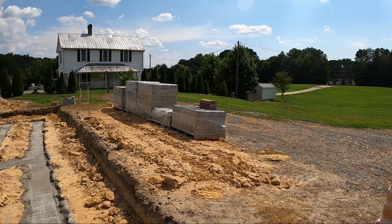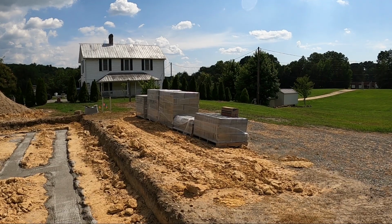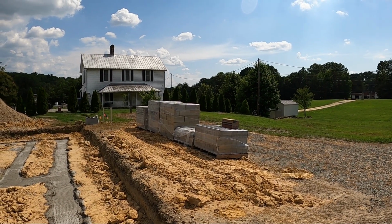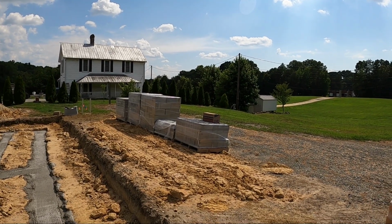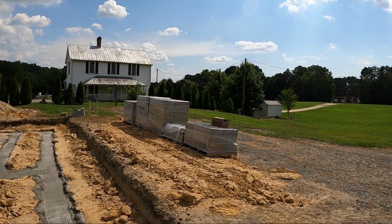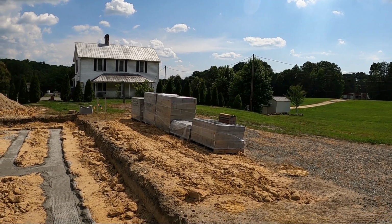Well, we got several pallets of block over there. Some of that's going to be leaving and some new coming back. We haven't had the delivery of brick yet. We did go with brick fascia on the foundation. Didn't really like the look of the decorative block that they offer, as that's included in the builder's package.